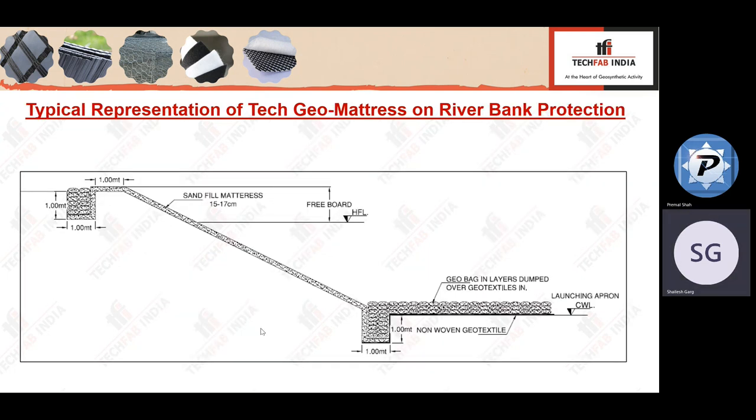Showing you one typical representation of Tech geomattress, in which you can see 150 to 170 mm thickness of the geomattress is provided. This part of the geomattress also helps in anchorage that we discussed. You can see the top trench of 1x1 and the bottom trench of 1x1. And this launching apron is provided by means of geotextile bags. We saw one example where the launching apron was provided by means of geotextile tubes. Here, it is provided by means of geotextile bags.